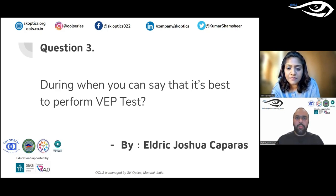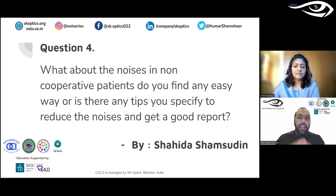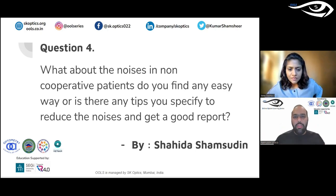Great. And any other tips on non-cooperative patients, where you get some disturbances or noise in the test because of their uncooperative nature? Any tips on that to improve the quality of the reports?